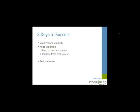Okay, so rather than trying to answer too much in one year, get a good answer for 1 or maybe 2 questions, and then focus on building on that the next year. Yep, you're exactly right.